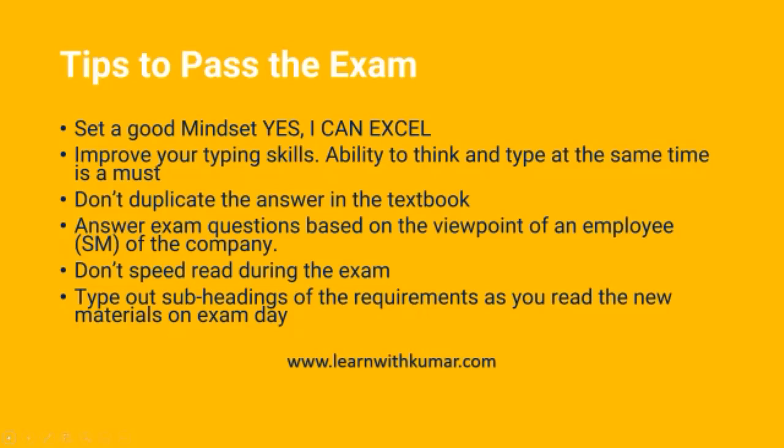Don't think he's the examiner. Think he's your boss. Because don't take that exam stress into your head. What is he asking from you? Note down what he is asking. And then try to develop some points for that one. And then start writing. This is what you should do.